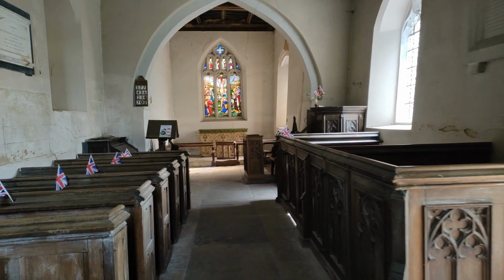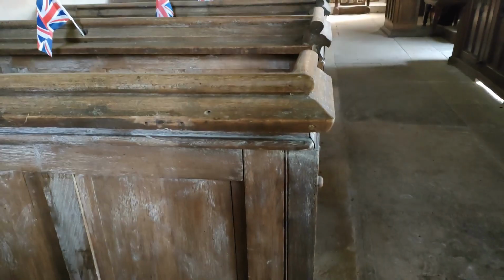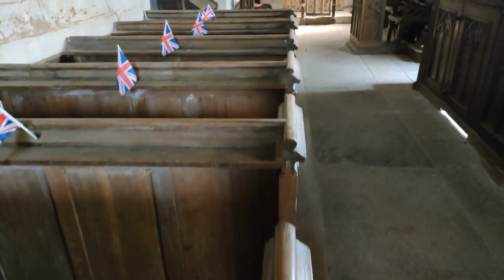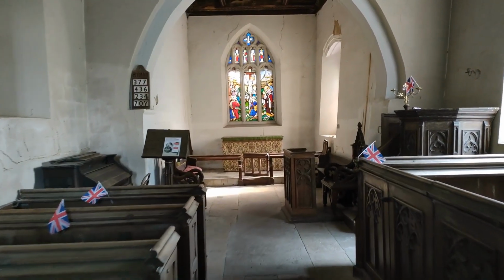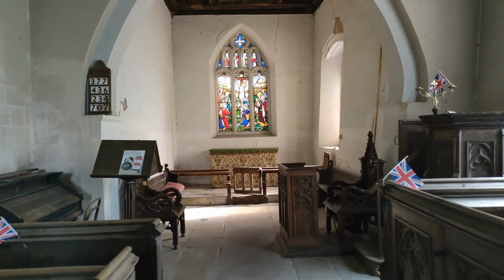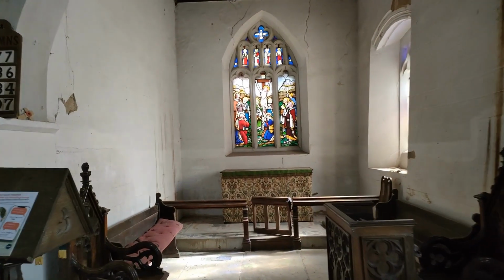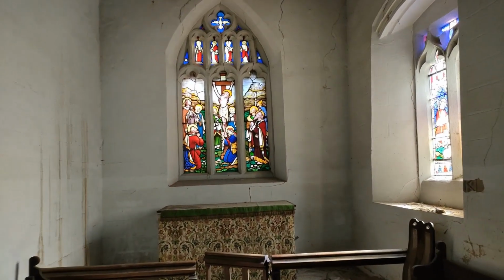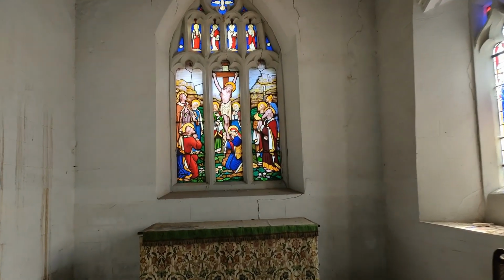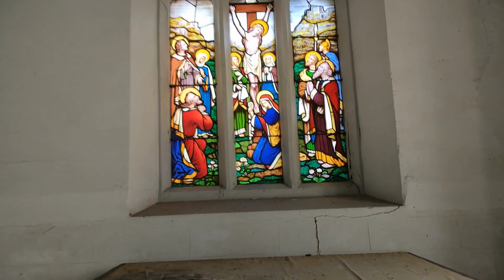The pews, I believe, are 19th century. However, this lovely stained glass window down here is actually a 14th century stained glass window. And when you have a look at it, it's quite pretty.